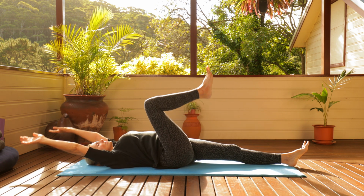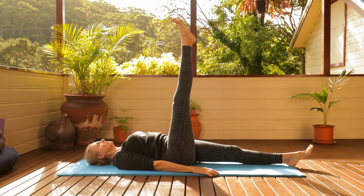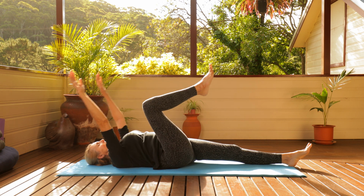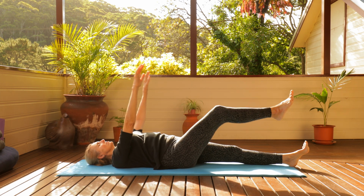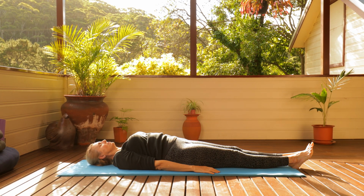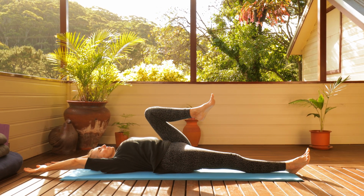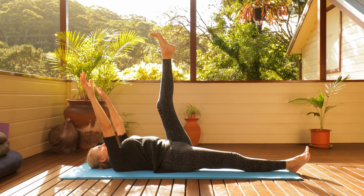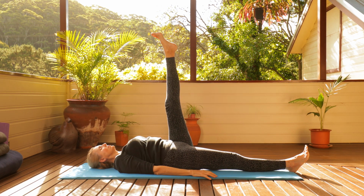Synchronize the movement of the arms and the leg with each other, with the breath. Finishing all movements at the end of the breath in, at the end of the breath out. And on the next breath out, as the leg straightens to the vertical and the arms come down.